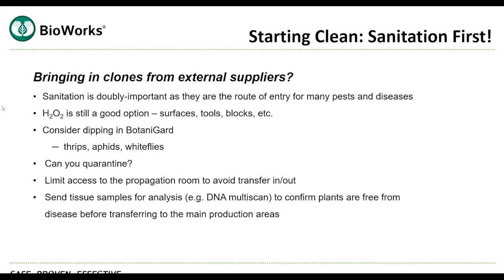Peroxide dips again, or dips in biopesticides such as Botanigard, are ways to reduce or eliminate microbial contaminants or insect pests. Are you able to quarantine the clones so that they're produced in a separate room away from your primary production area, such that if there is an outbreak or an infestation there, it doesn't transfer from the clones to the crop, and ditto, you don't want to be transferring from the crop to those clones. Again, limiting the access of personnel, having a specific order of entry plan in place can go an awful long way to reducing transfer of pests or diseases in and out.